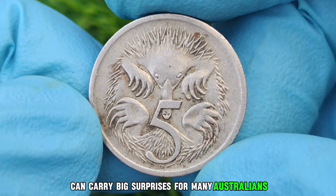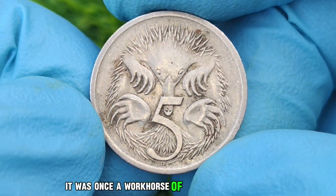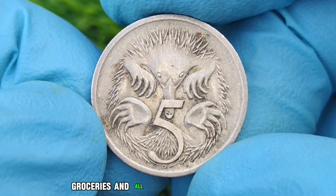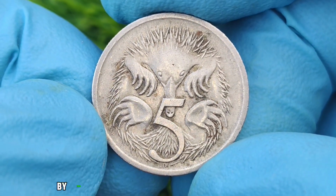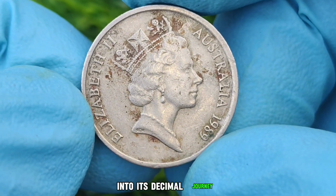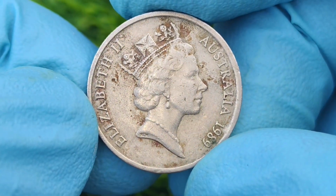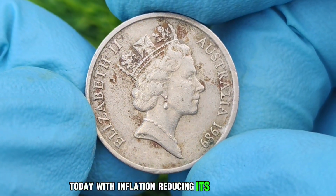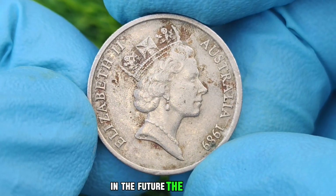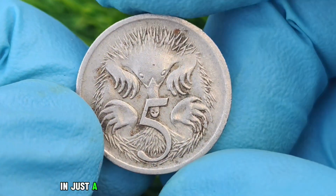For many Australians, the 5-cent coin carries a sense of nostalgia. It was once a workhorse of the currency system, used daily for transport fares, groceries, and all manner of small purchases. By 1989, the coin was already more than 2 decades into its decimal journey, making it an everyday presence in pockets and purses across the country. Today, with inflation reducing its buying power and whispers about the denomination being phased out in the future, the 1989 issue stands as a reminder of how much has changed in just a few decades.